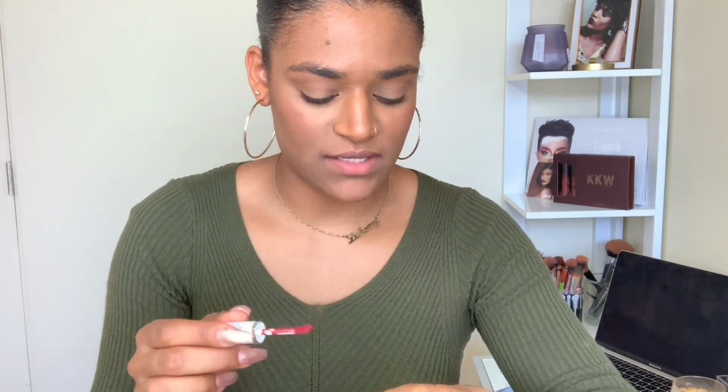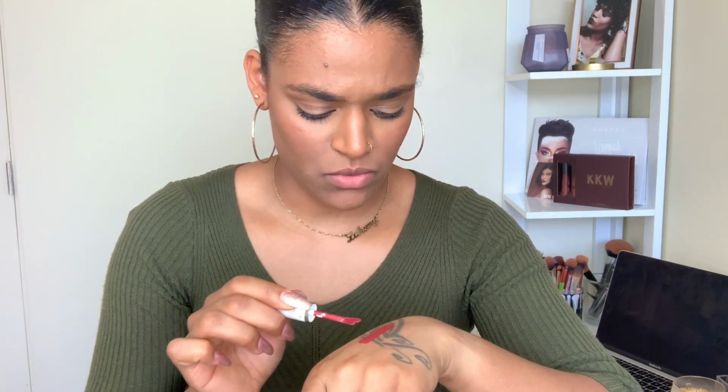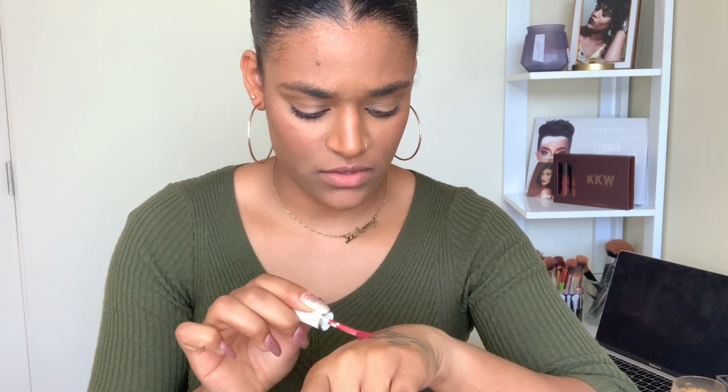Wow, this is a makeup product that really does not smell like anything. It has no scent whatsoever. How could you not have any scent on something? That's crazy. Ooh, this is different.